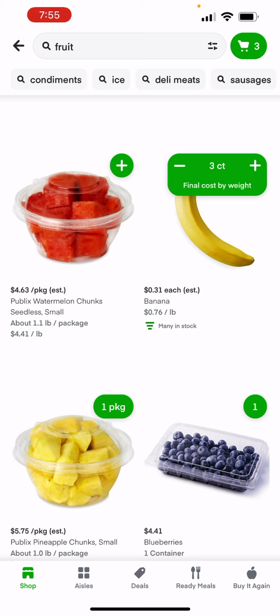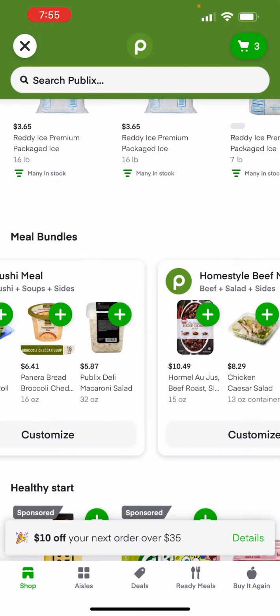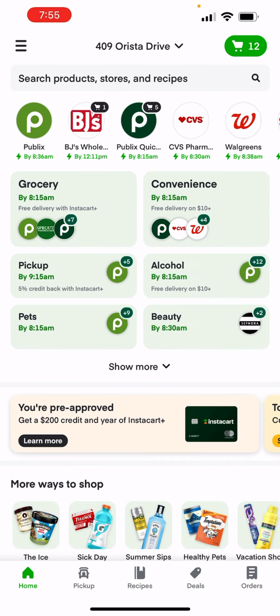Now, you'll go on to the next screens, and it's too much payment information on there. I don't want to do that. But you'll go on to the next screens, and you'll be able to check out.